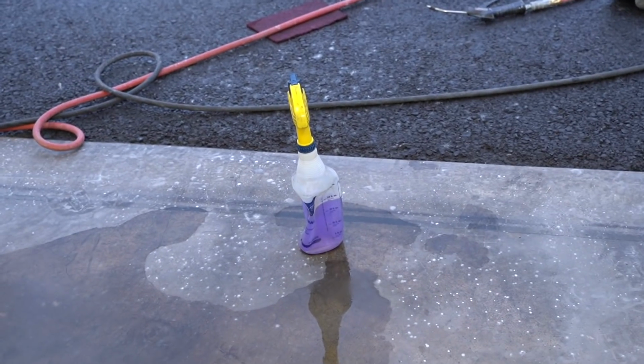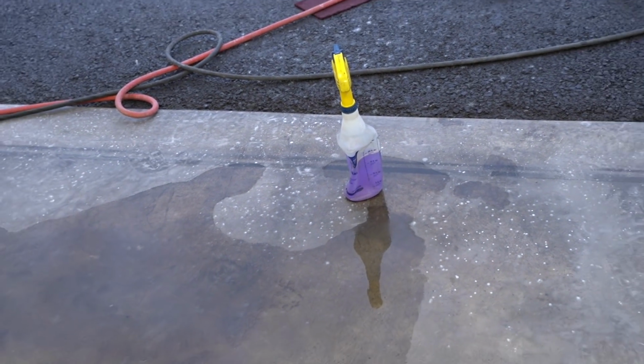So what I've tried is a few different things. The last thing I tried is just literally using purple power degreaser and a scuff pad. I cleaned one part up, so I'm gonna go ahead and try to spray epoxy on that part. I know what I did, and I forget what part it was on. What the hell was it?